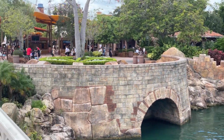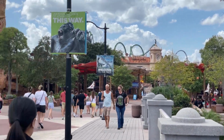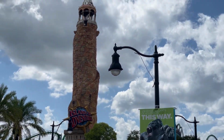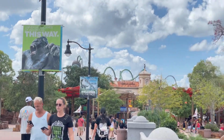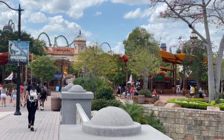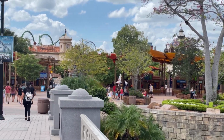And then obviously you got Islands of Adventure this way, and then you have the iconic lighthouse. So yeah, so that's going to be what it looks like walking over to Islands of Adventure. Each entrance of each park has a place to buy express pass and some of the other things that you might need for getting into the park.